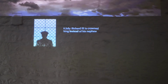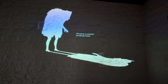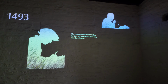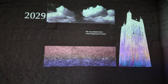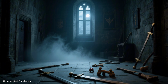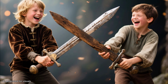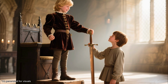Richard III was crowned king instead of his nephew. This tower is renamed the Bloody Tower. We may never know what happened to them. Centuries later, two small skeletons were found buried beneath a staircase. No one can say for certain if they are that of the two princes, but visitors and beefeaters still tell tales of ghostly laughter echoing through the tower, as if the boys are still playing, unaware of their fate.